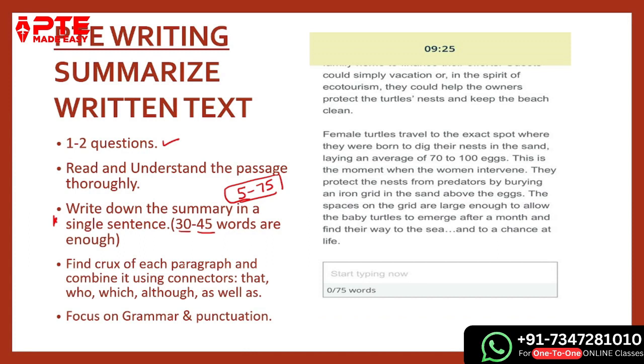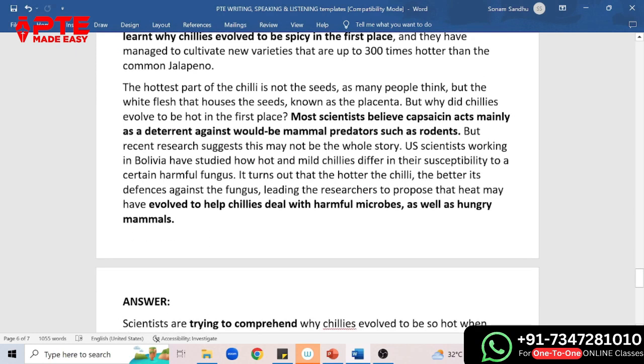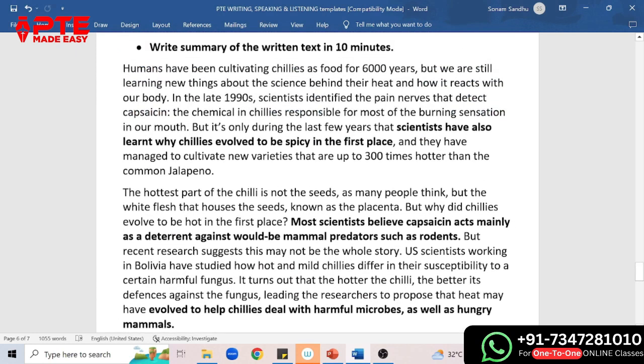Please do so. Now I'll show you the template for the same so that you get to know how you need to use it. So let's look at this question. So we have this question here, and in the question we have a total of 2 paragraphs. So in these 2 paragraphs, what can be done? We can simply focus on 2 to 3 sentences which are giving us the crux.